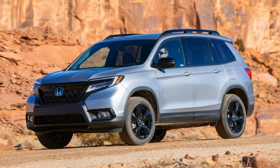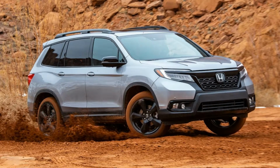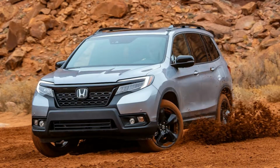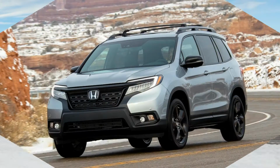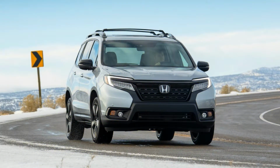Mileage. Interestingly, the Pilot has a slight mileage advantage. Front-wheel drive Pilots return 20/27/23 miles per gallon city/highway/combined, compared to the Passport's 20/25/22 miles per gallon. All-wheel drive Pilots net 19/26/22 compared to 19/24/21 for the Passport. The 2 vehicles run on standard gas.